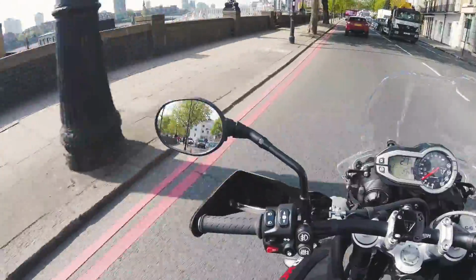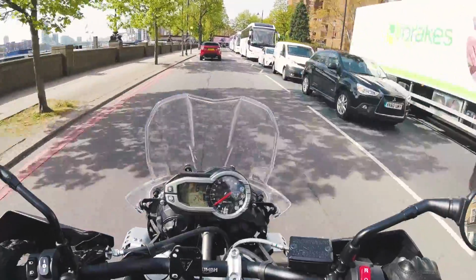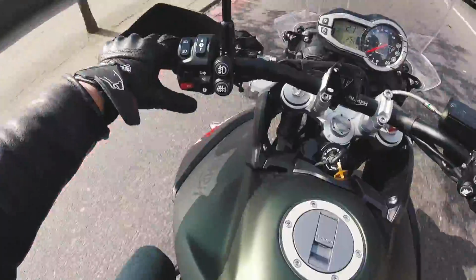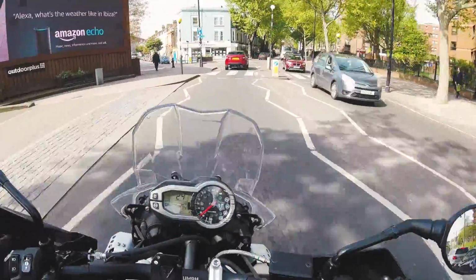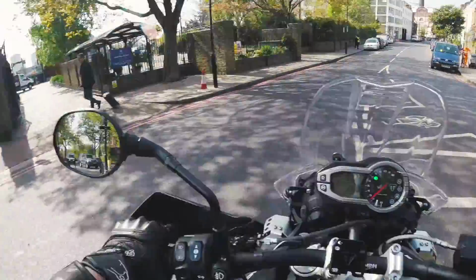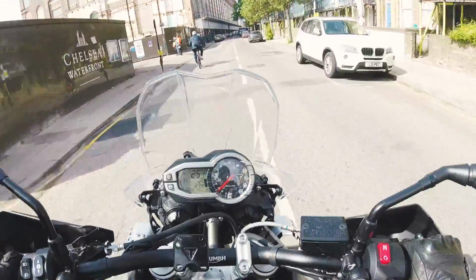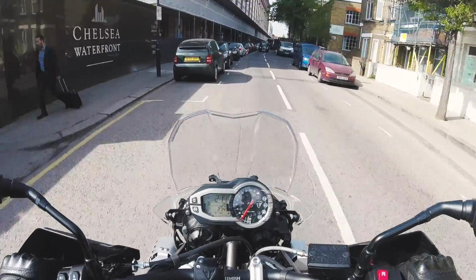When I rode the Street Twin, again a few months back, one of the things that I really liked about it was how light the clutch was, and it's the same on this bike as well, a really light clutch. Light steering, fairly nimble. You're always going to have to filter a little bit on a test ride in London, but no problems at all with this bike.